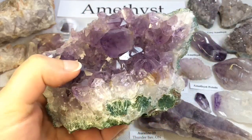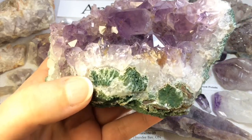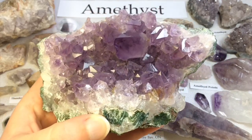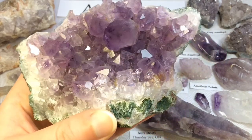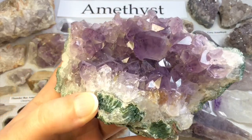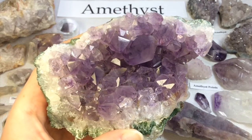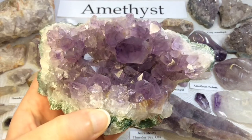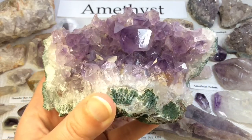And I love the contrast of the purple crystals against this bright green and even little bits of blue in the base. It's absolutely stunning. It's still one of my very favorite pieces. Gorgeous. And if I believe correctly, because this was a little while ago, I believe I got this one from Sacred Gemstones. Oh, it's just so gorgeous.